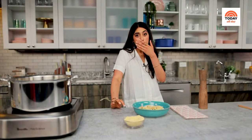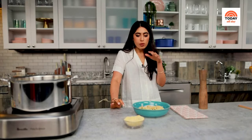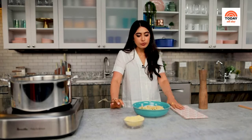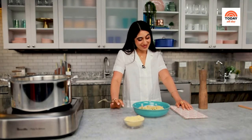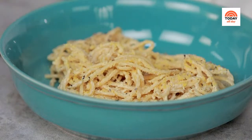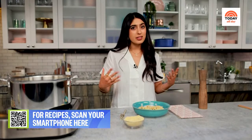Oh, and that garlic, though. That fresh garlic, it's so punchy. Makes it smell really good, makes it taste really good. Someone needs to hold me back, because I'll keep talking about this for the whole day. This is so delicious. I love creating these really fun plant-based twists on traditional Italian food. It's unique, it's fun, it's inventive, and it's super delicious.